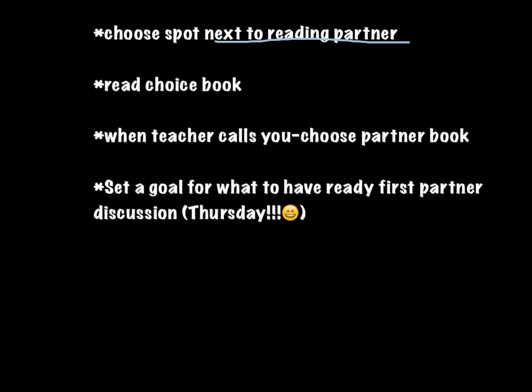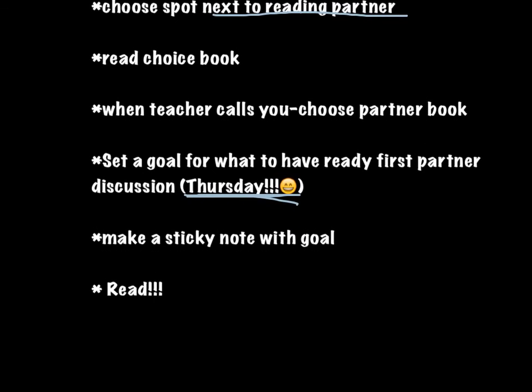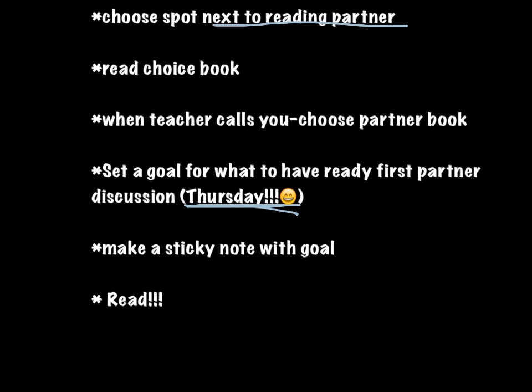Then, with your partner, you're going to set a goal for what to have ready for the first partner discussion, which will be on Thursday at the end of reading. Next, you'll make a sticky note with that goal, and you'll keep that as your bookmark. And finally, you'll go back and start reading that partner book. Make it a great day.